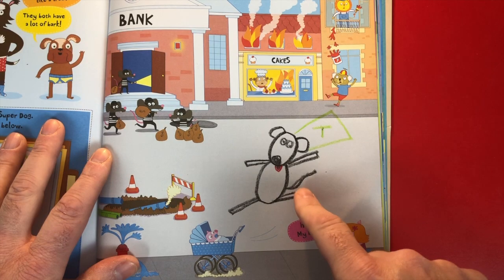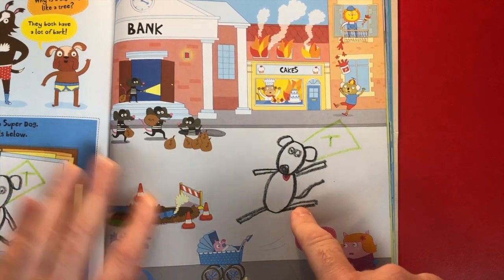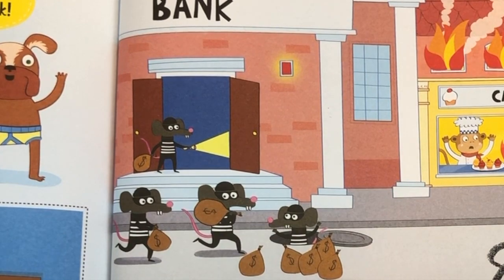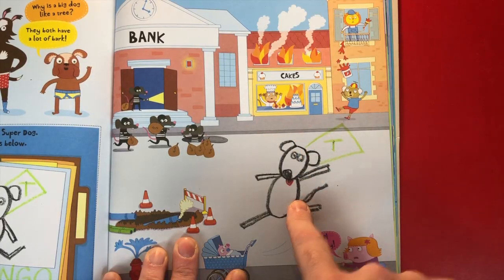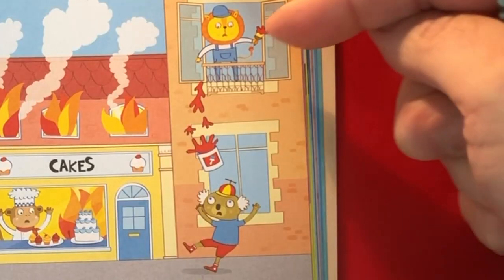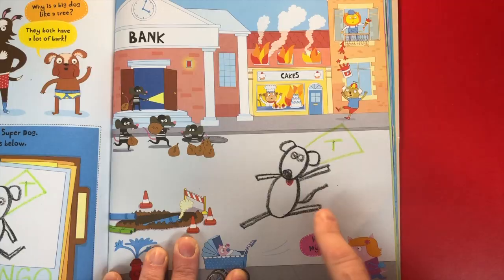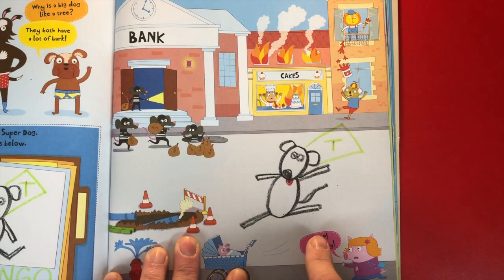All right, so the first thing we need to do for our super dog is he has to go help save the day. So you have to choose, do you want him to help capture the bad guys? Do you want your super dog to help put out the fire? Do you want your super dog to help save the day? Look, the paint is falling all the way down and it might bump into somebody. So we have to think, what do you want to do first?